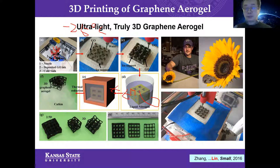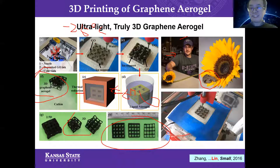So we first achieved the 3D printing of a 3D graphene aerogel with very low density. And we can also print a 2.5D structure. As you can see, here is one of my undergraduate research assistants. As you know, the state flower of Kansas is the sunflower, and the logo here is the logo for our university, a white cat. So we put a cat on the sunflower. Let me show you on the video.